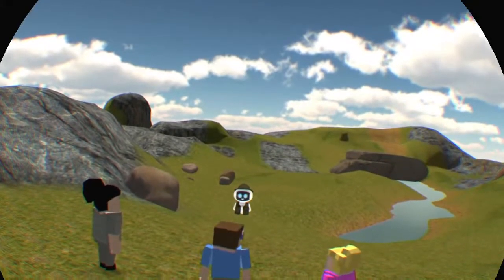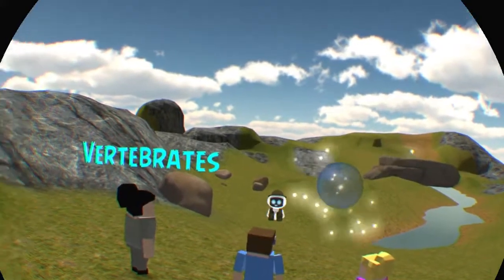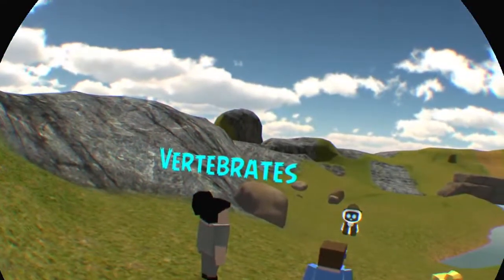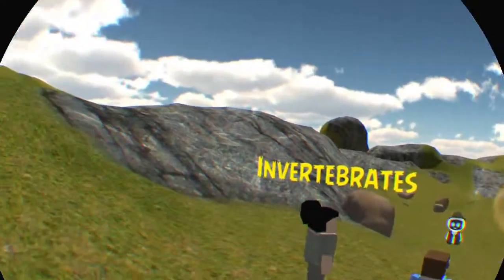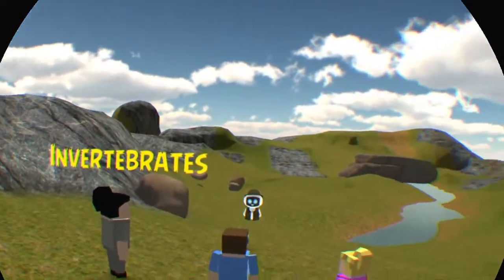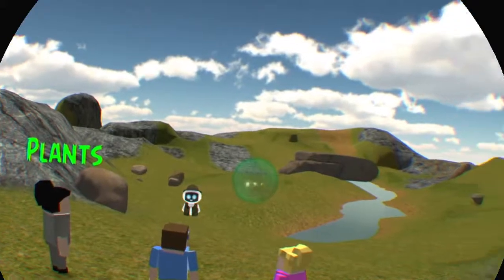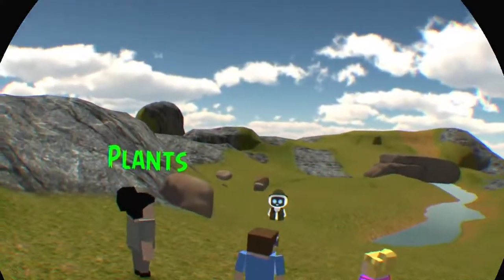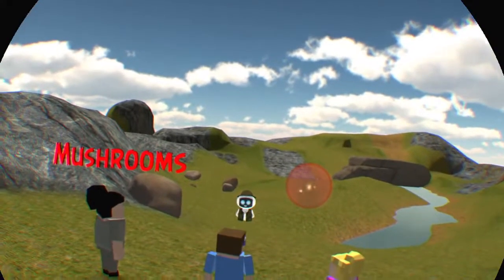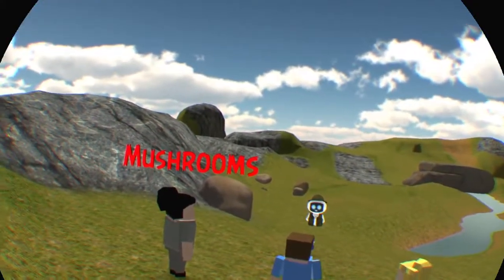Vertebrate animals, blue. Invertebrates, yellow. Plants, green. Fungi, red. Other kingdoms, fuchsia.